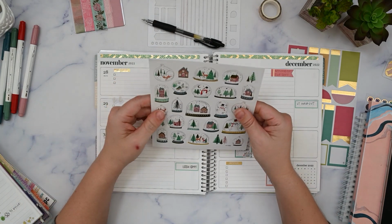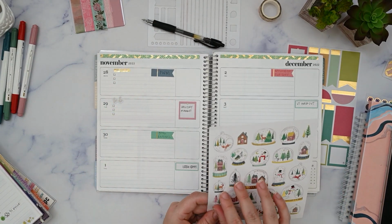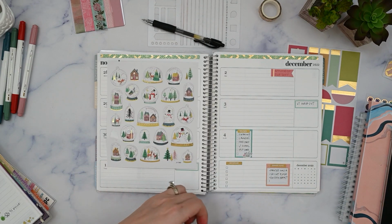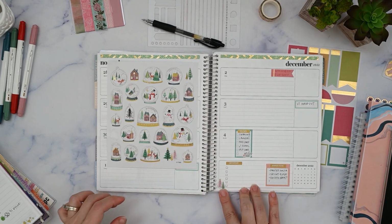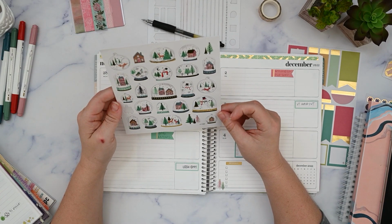And now I'm getting the deco and just deciding that I need something for that little space that I intentionally left, and these trees are the perfect fit to go right there and look a little more intentional than it did without the stickers.